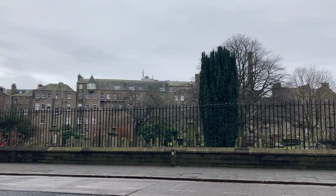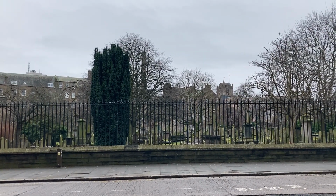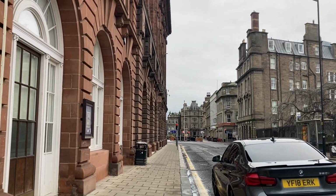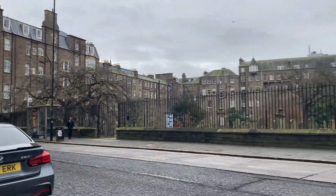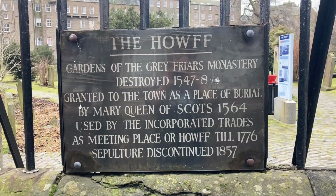Obviously it's surrounded by the urban sprawl of Dundee. You know, I was right, the McManus is just around that corner. You can just see the counting house. McManus is just around to the left. I'm just going to cross over and head into the graveyard.